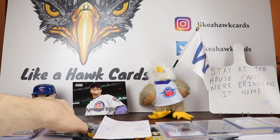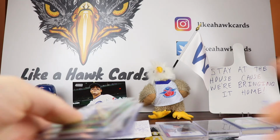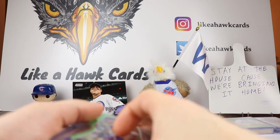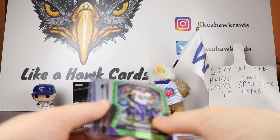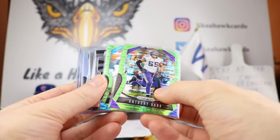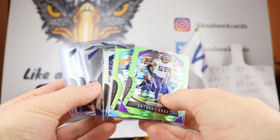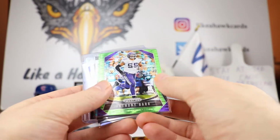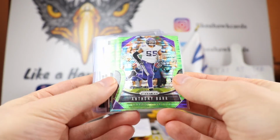Next up, we did one of those mega boxes of 2019 Prizm, and I did this because I talked about the draft of who I thought were people that you might want to take a look at in terms of rookies. And I just thought that people were sleeping on this set for so long. If you can find this stuff at retail, I would still pick it up because there's a lot of great rookies in here.